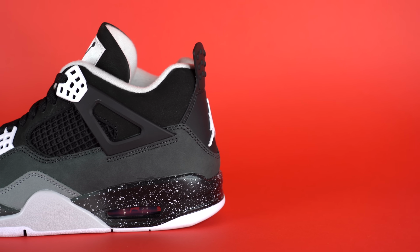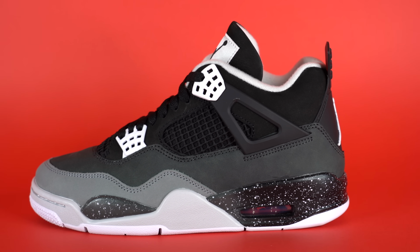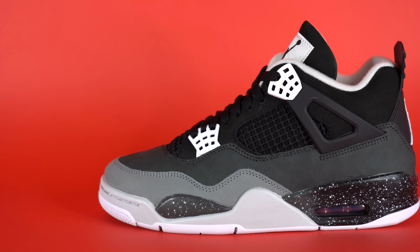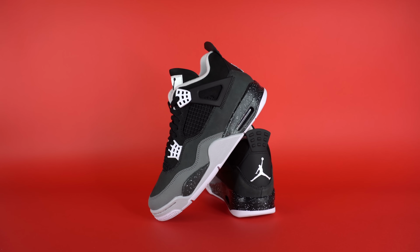Next up, on November 16th, we've got the Air Jordan 4 Fear. So I've already dropped a full review on this sneaker, and if you want to check that out, I definitely recommend it because I go in depth into the Fear 4 2024. But to fill you guys in a little bit, this shoe originally released back in 2013 as part of the Fear pack. It came along with a pair of Air Jordan 3s and a pair of Air Jordan 5s.